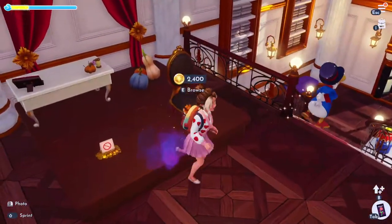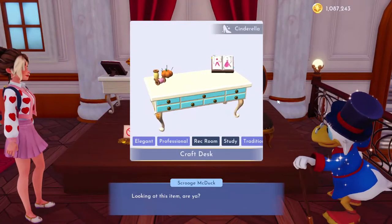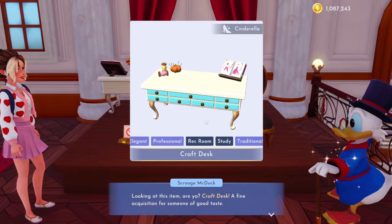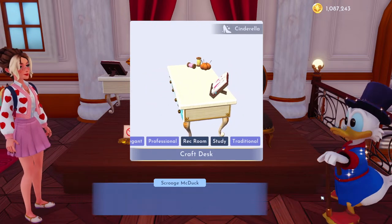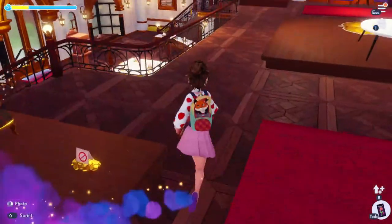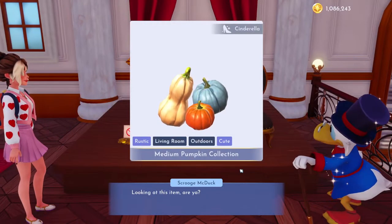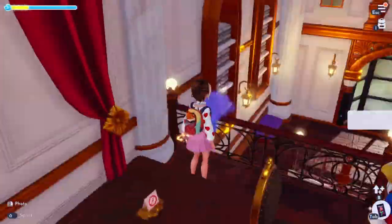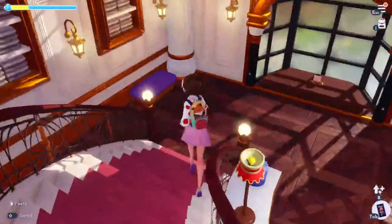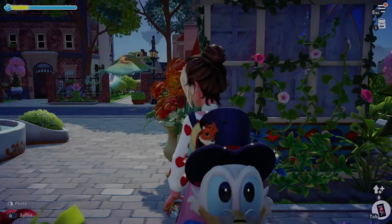Okay, we'll get that. I don't think I have this desk. What is this desk? Oh, this is cute. A craft desk. Ooh, I have a build that I'm going to use this for. Actually, I might show you guys real quick. I was trying to use all of the Bell's bundle in a room build. And where did I put that?